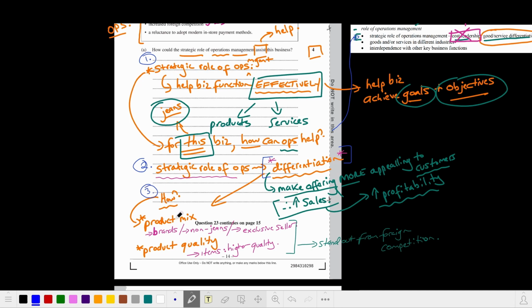We could talk about what are the products that it carries and maybe what is the quality that it carries. And you might say, Mr. Simons, these things are really related. And I would say, sure, they're pretty similar, but we just need to provide some examples of how this business would use operations to try and address its challenges and to try and boost sales.